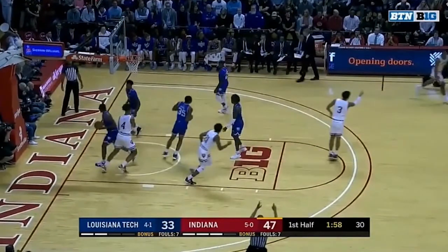Louisiana Tech, I think, went zone one other time, and IU got a good pass into Joey Brunk that he mishandled. But every time a team's tried to go zone against IU this year, IU's made them pay, which has been really, really good to see. The second half, Louisiana Tech didn't go zone at all, and my guess is it's because it wasn't very effective against the Hoosiers.